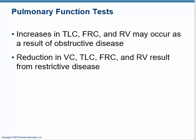In the restrictive diseases, the vital capacity, the total lung capacity, the functional residual capacity, and the residual volume all go down. Instead of blowing air into a balloon, where the balloon is going to expand, you're blowing air into a baggie. The baggie will inflate, but will reach a certain size and you can't take any more air. So the fibrotic restrictive diseases are like your lungs have gone from being balloons to being plastic bags, and it's not pleasant.